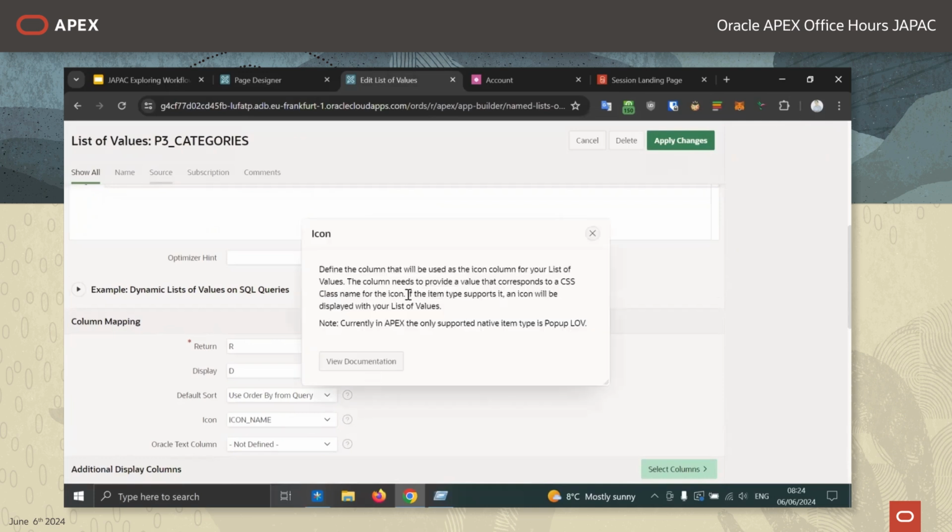Now in the help, it says you need to add a CSS class name for the icon. I've got one, FA taxi, FA plane. If the item supports it, an icon will be displayed with your list of values. Cool. Currently, the only supported native item is the pop-up LOV. Well, this is not quite true because Combobox does support it. I'll show you in a minute. And there's also text with autocomplete, which supports it as well. So don't worry about that.